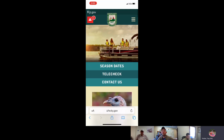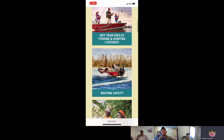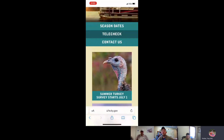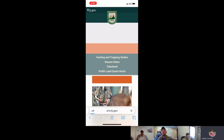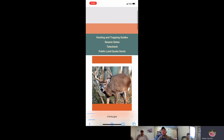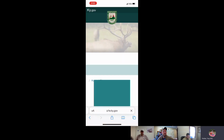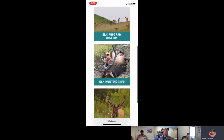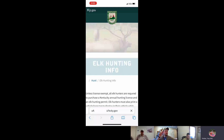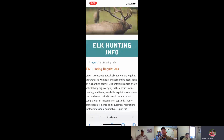So right here is just the Fish and Wildlife homepage, right? So we're going to go to that same page that John showed you earlier, if I can remember how to work our website. Hunting page, and then we're going to go to Elk Hunting Info. Elk right here. Elk Hunting Info. That's coming through all right for you guys still, isn't it? Yep, looks good.